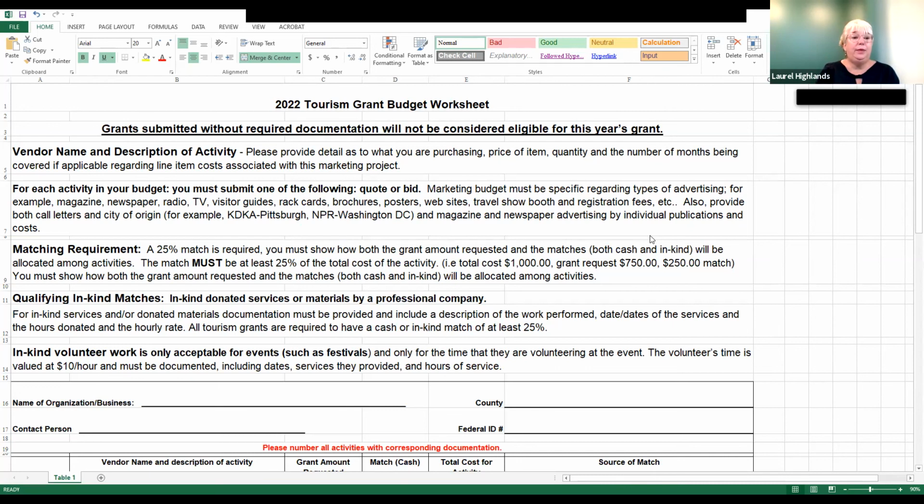Be honest. Matching requirement. Again, this is something that's required by the Commonwealth of Pennsylvania. You need a 25% match. It can be a cash match that comes from your own treasury and your own funds. So again, keep in mind, it can be a cash or an in-kind match. And an in-kind match could be a professional that is donating their services for you. So be accurate with that information.